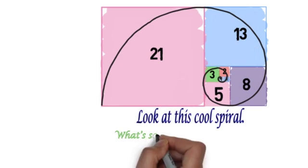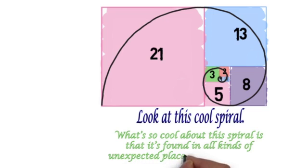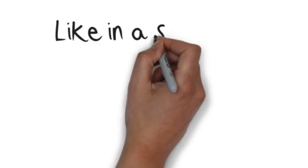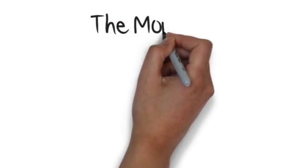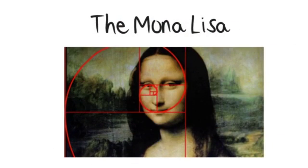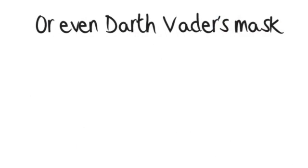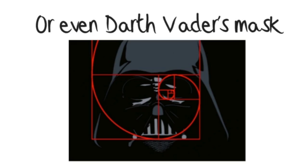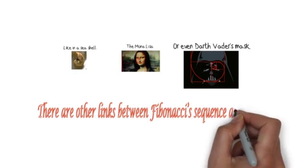What's so cool about this spiral is that it's found in all kinds of unexpected places around the world. Like in a seashell, the Mona Lisa, or even Darth Vader's mask. There are other links between Fibonacci's sequence and spirals.